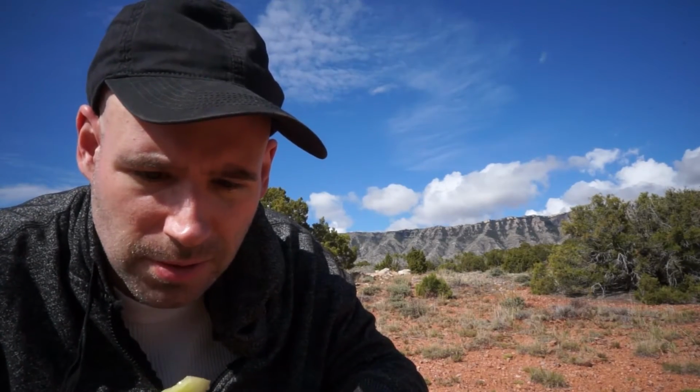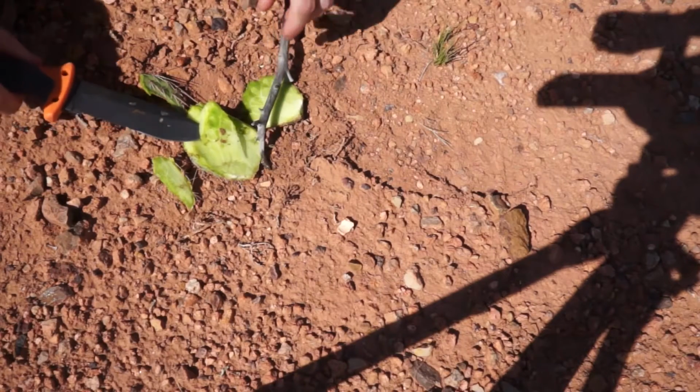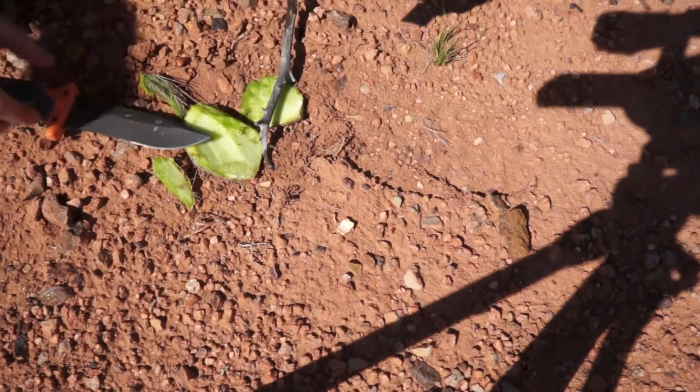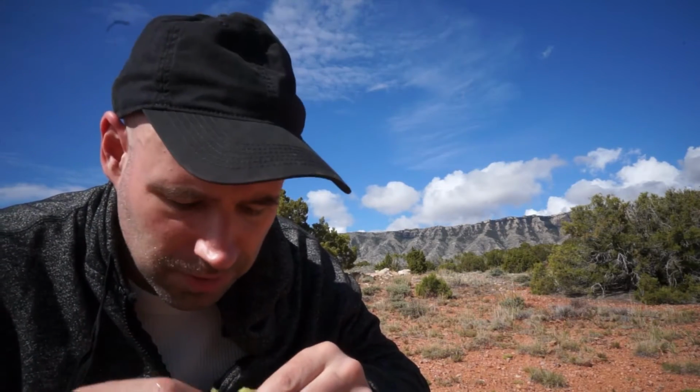The prickly pear cactus grows in abundance in this area. Like all cactuses, they're native to only North and South America. All cactuses in the world originate from these two locations. It really doesn't taste that bad.